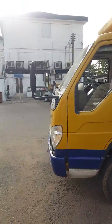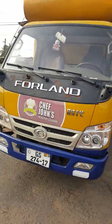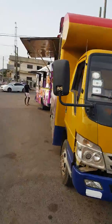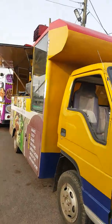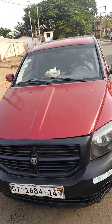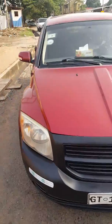Look at this. Ghana is in the food truck game. It's like the third one I've seen. Nicely built, big and wide. Wow. We're in our new car. And we are moving around.